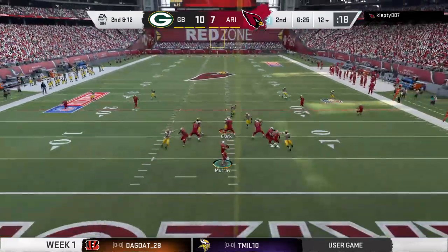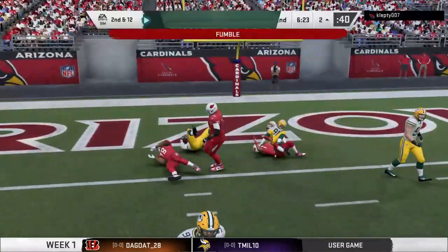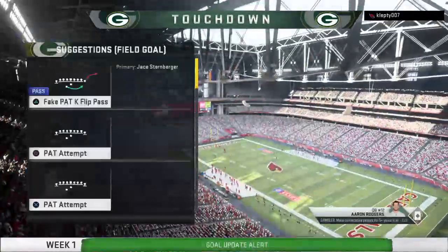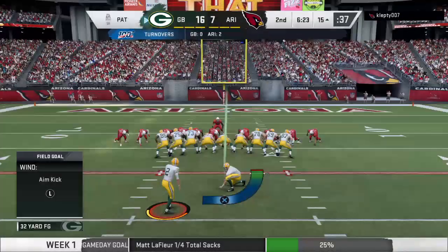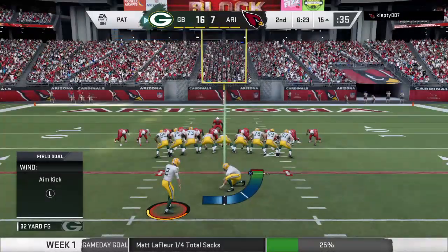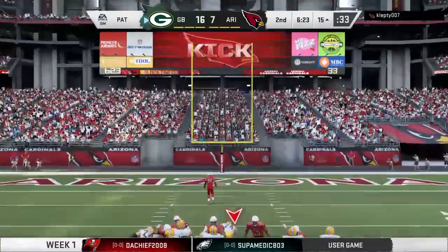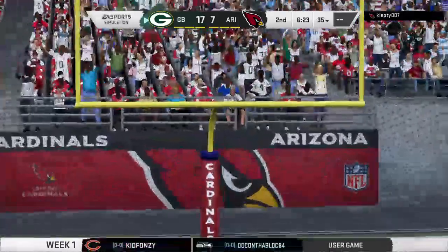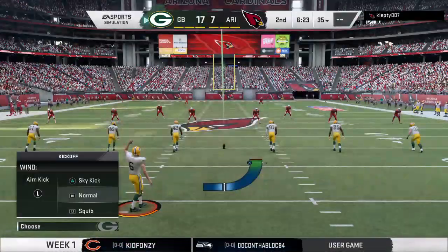Mike, 2nd down, Murray sets to throw. Murray fighting, lost the football. And he will bring this one back. A fumble return for a Green Bay touchdown. Marr on for the extra point. It's good to make it 17-7. Makes the score Packers 17, Cardinals 7.